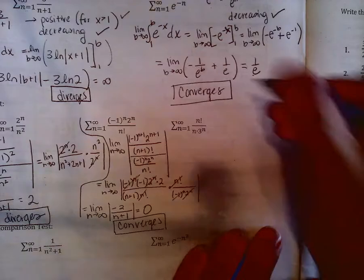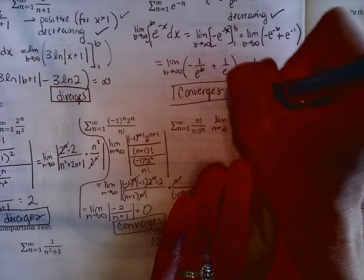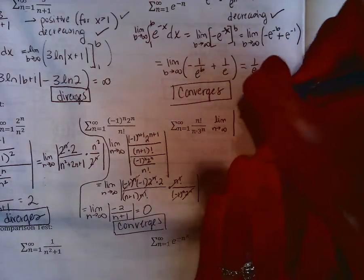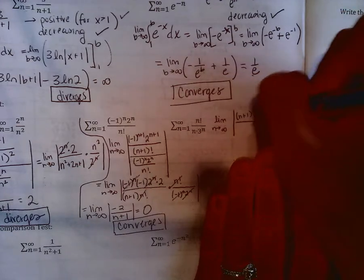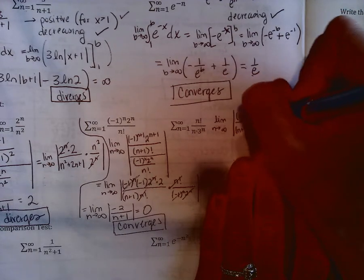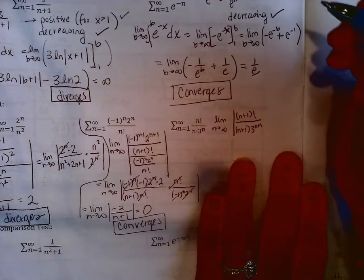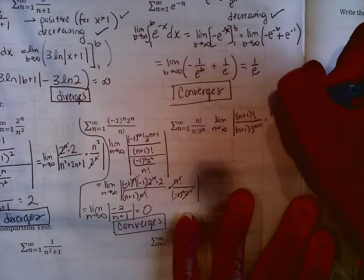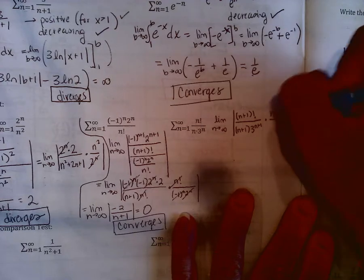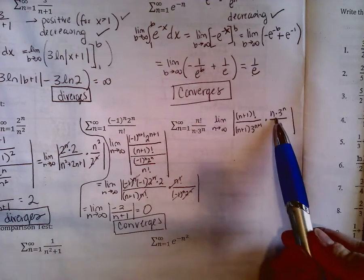Last one with the nth term test over here. So we're going to look at the limit as n goes to infinity, the absolute value of a sub n plus 1. So n plus 1 factorial divided by n plus 1 times 3 to the n plus 1 divided by a sub n. I'm actually just going to go ahead and flip and multiply. So times n times 3 to the n over n factorial. So instead of dividing by this, I flipped it and I multiplied.